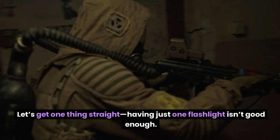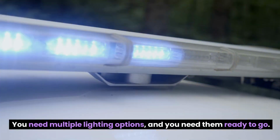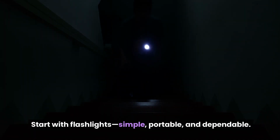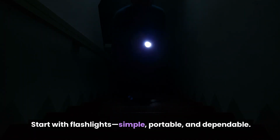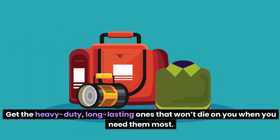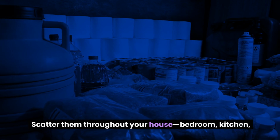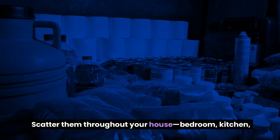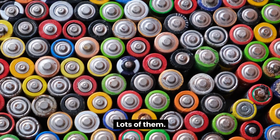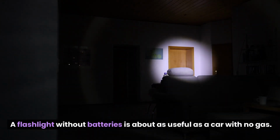Let's get one thing straight. Having just one flashlight isn't good enough. You need multiple lighting options, and you need them ready to go. Start with flashlights. Simple, portable, and dependable. But don't rely on just the cheapest one you can find. Get the heavy-duty, long-lasting ones that won't die on you when you need them most. Scatter them throughout your house, bedroom, kitchen, garage. And don't forget batteries. Lots of them. A flashlight without batteries is about as useful as a car with no gas.